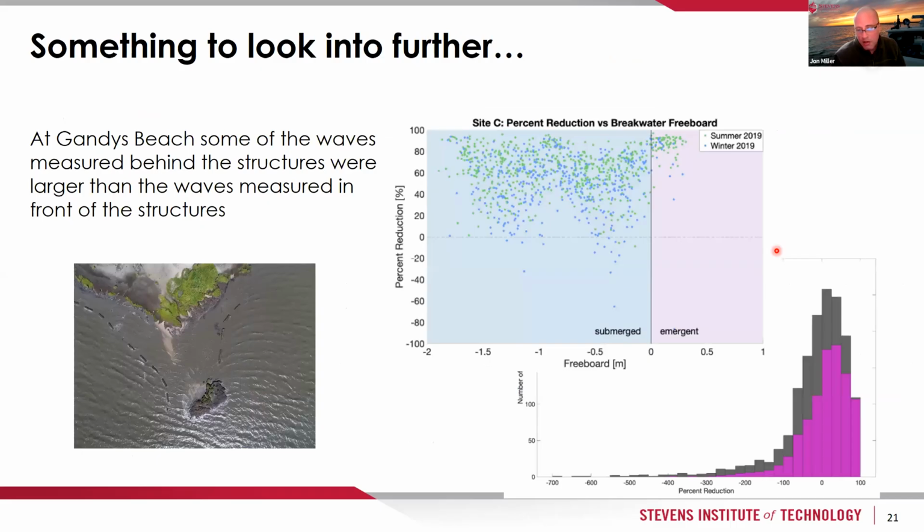One of the things that was somewhat interesting is Gandy's Beach, and this is a teaser for another study that we did. At Gandy's Beach, we've done 2 studies, one specifically looking at 1 set of oyster castles, and the other looking at the larger project site as a whole, so all 4 sets of oyster castles. I wanted to throw this out there as a teaser and something to think about. What we were finding at Gandy's Beach is that we were seeing what we expected, particularly when the water levels were lower. We were seeing significant wave attenuation across the structures, as we might expect.